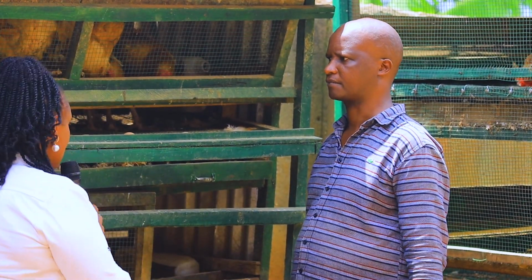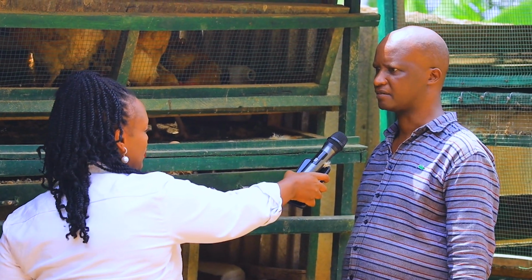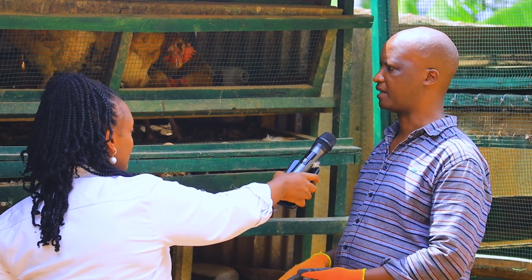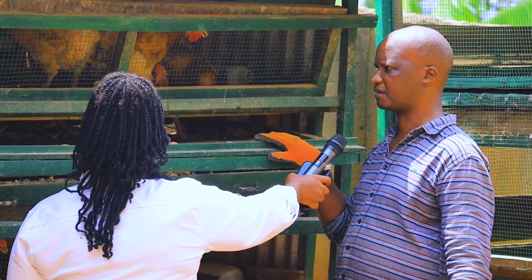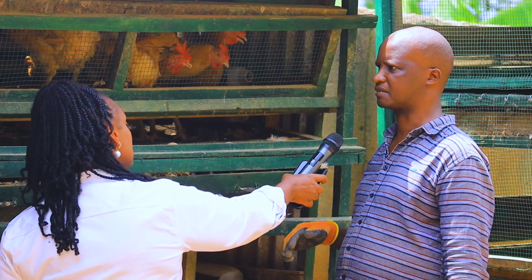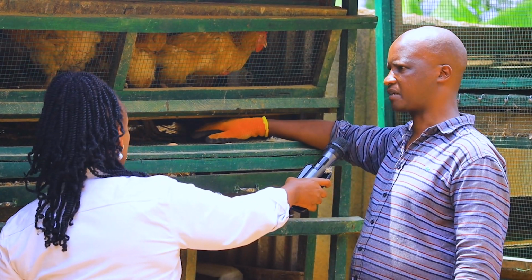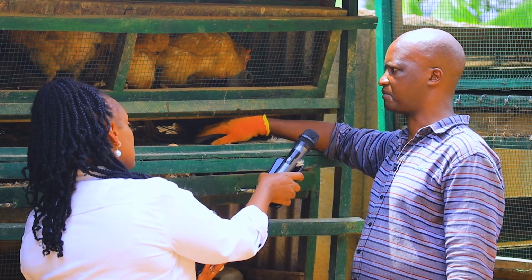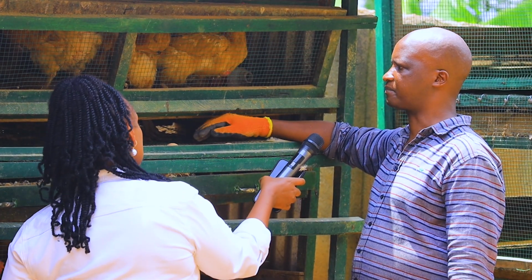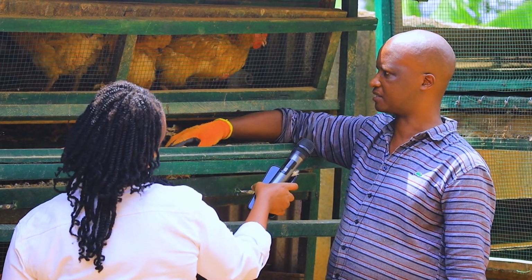Okay, so I see that there is poultry. Do you do for meat production as well? Yes, of course. But as you see, this chicken cage, it can be used for layers and broilers. The difference is only when you put broilers here, there's no problem. They grow normally. And what is special for the layers is here is a slope.